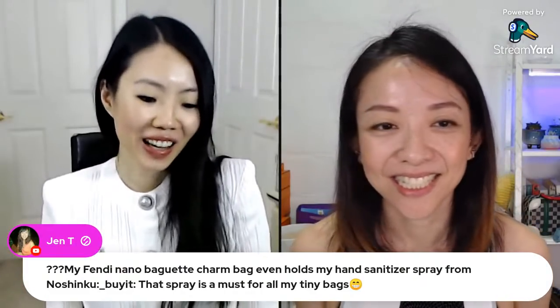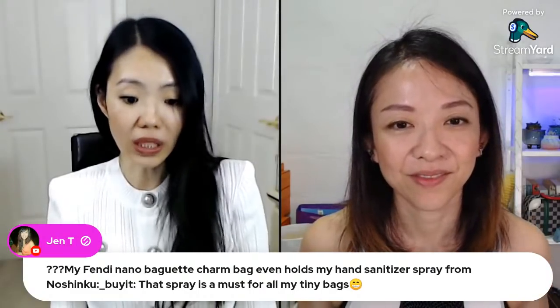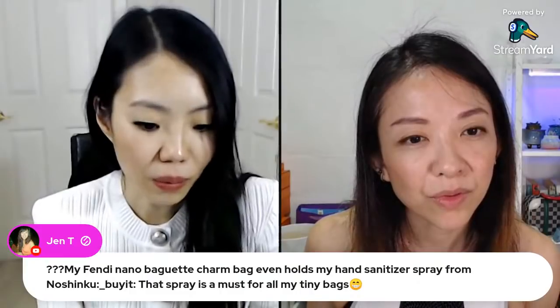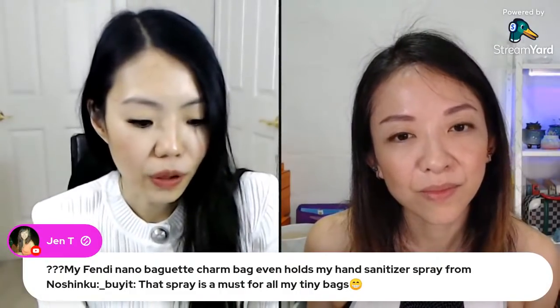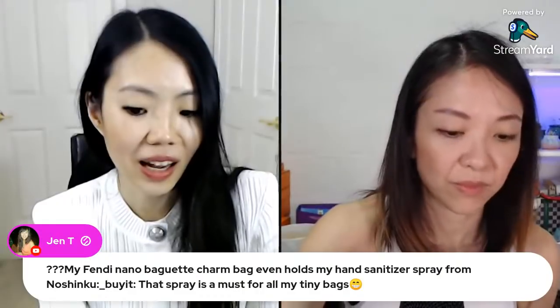Okay, Jen says, my Fendi Nano Baguette Charm Bag even holds hand sanitizer spray. The spray is a must for all my tiny bags. Oh, from Noshinku. Okay, Noshinku. I don't know where that is. Is that a brand?